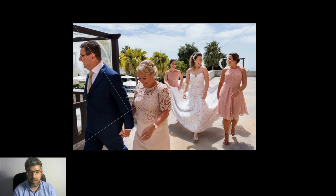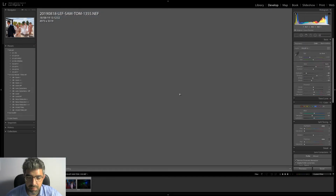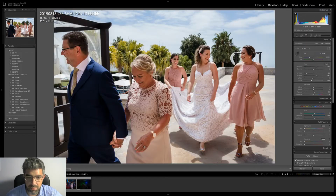Only do cropping. Be aware that my computer is a little bit slower than usual because of the recording. But it's cool. It's cool like that. So I like the image as it is.